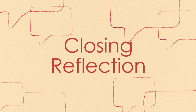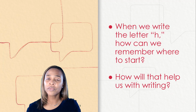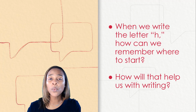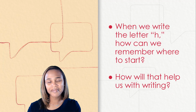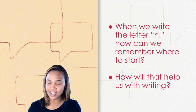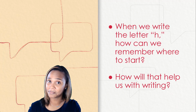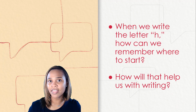Closing reflection. So let's reflect on our learning for today. I have 2 questions for you. My first question is, when we write the letter H, how can we remember where to start? And my second question is, how will that help us with writing? Great job thinking and reflecting about the letter H.